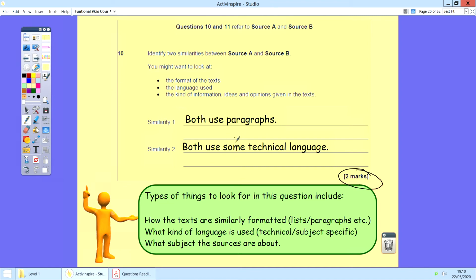And so this is how, not easy, but straightforward, I think is the word, that these questions are for you in this exam. So don't overcomplicate stuff. Don't look for metaphors and similes and all that sort of stuff, because that's not what we're looking for in this exam.